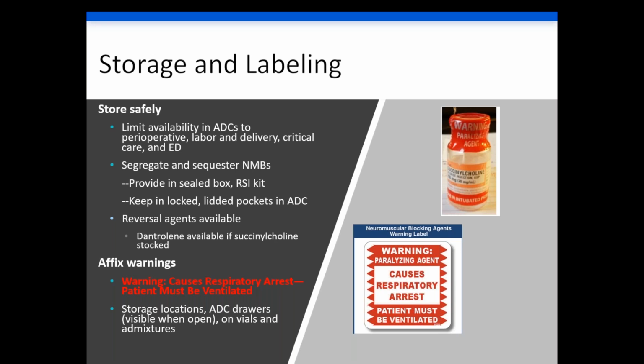The other thing, segregate and sequester neuromuscular blockers. And that goes for the pharmacy as well as wherever the drug is stored. Again, we really push for keeping it in lidded pockets in an automated dispensing cabinet. If it's on shelving anywhere or in a refrigerator, keep it in a box so it doesn't get mixed in with other drugs or other drugs don't get mixed in with that. In the cabinets, locked, lidded pockets. We do usually see those now when we are in hospitals.